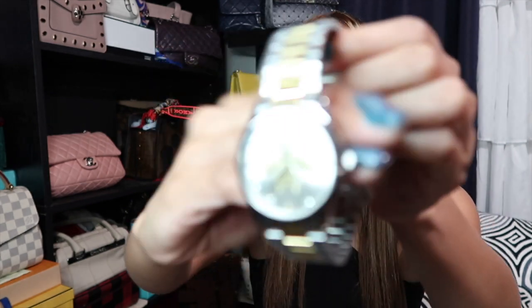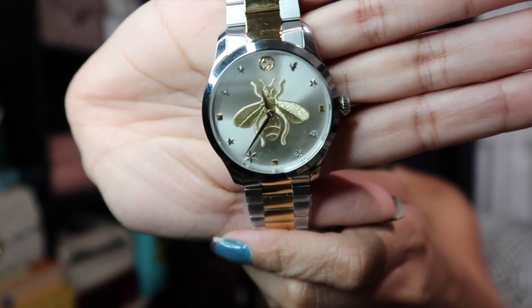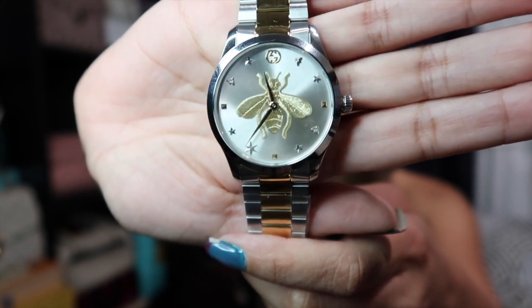And yeah, this one just has the big B. Let me see if I could show you again. Oh, actually, let me take some of this plastic off. Alright, well that one looks a little harder to take off. But yeah. So you see that beautiful B, and it has all the little details around it with the little bees and little stars and stuff for the minutes, I mean the hour. Yeah, what am I talking about?